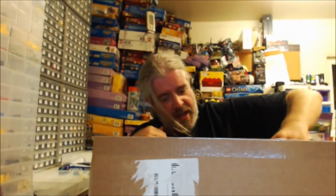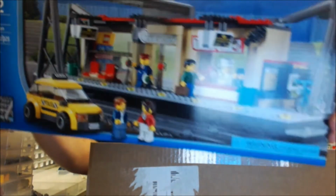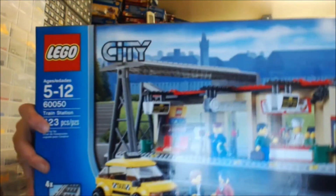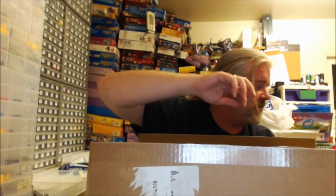What did we get? All right. We got a train station. Big fan of the train system here in Lego.